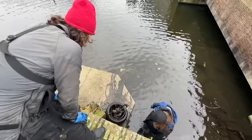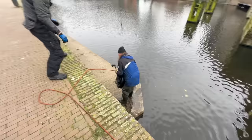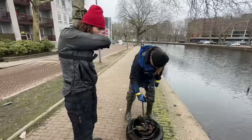How is there half a car down there? What's happened on the bridge? Someone just carried it out of town, thrown it off the bridge. That was a really good throw, Wim. Yeah. Never found one of those before.